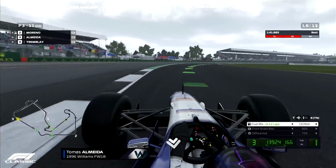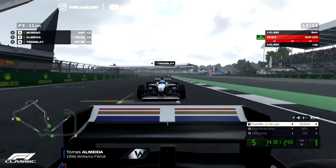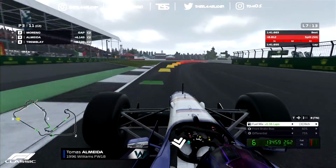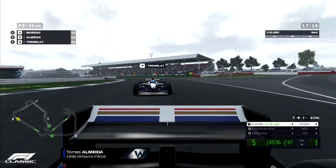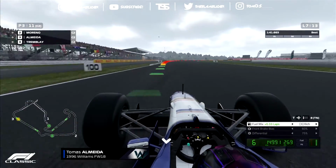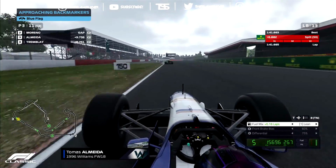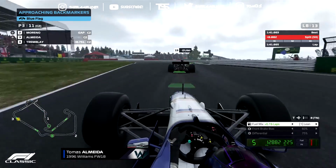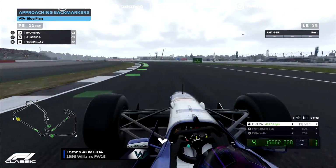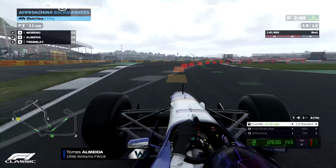Finally, in this championship, my teammate is giving some fight to me. He's still close, so we have to bear in mind that. But for now, we are on the podium. I hope that the rain doesn't ruin our plans. Oh no. Oh no. That was close. Yeah, these blue flag cars sometimes.